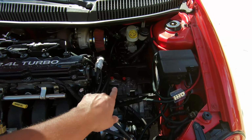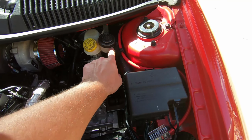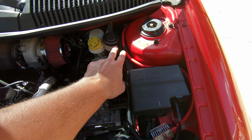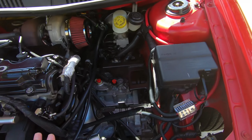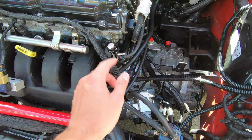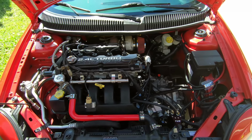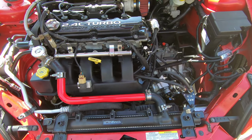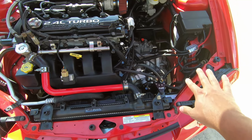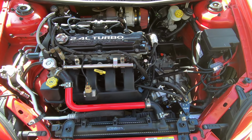And I had to relocate the boost controller. It was weird. The boost controller was way over here in between the clutch cylinder and the clutch reservoir, and it was just weird over there, so I put it right here just to clean up the wires a little bit. Anyway, that's what the under the hood looks like. I touched up little things. I had some touch-up paint and I touched up some scratches everywhere just to make it look a little bit cleaner, so it's not too bad.